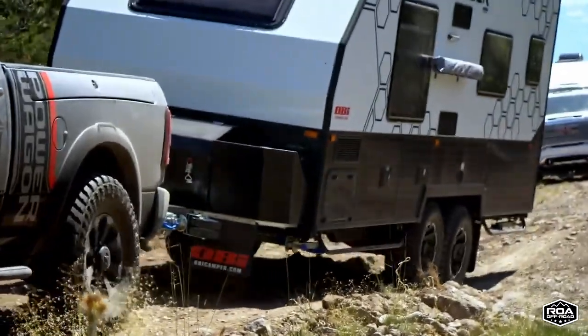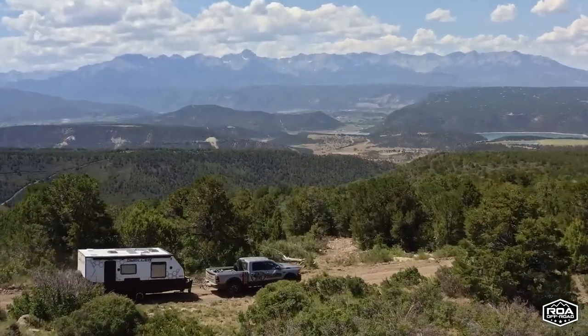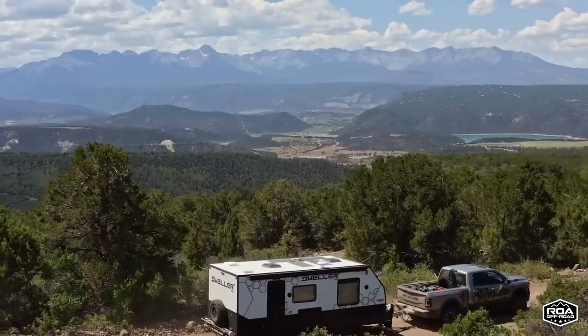And the Dweller 19, they knew how important this was. This is something that since we met with them in the very beginning, we've told them right at the beginning, we need a trailer with four wheels on the ground because off-road, they're way more superior.